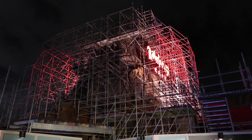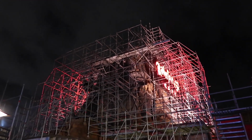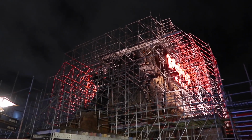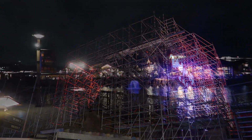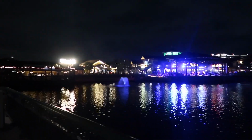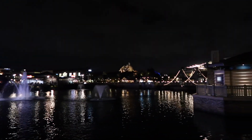As you can see, it's covered in scaffolding at the moment. That of course means that you will not get the flame that comes out the top, which is pretty sporadic, once every couple of minutes. This just shows you the depth of the place. It goes on for probably a good couple of miles.